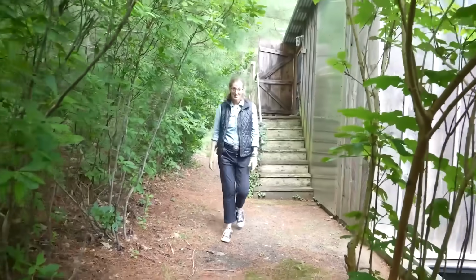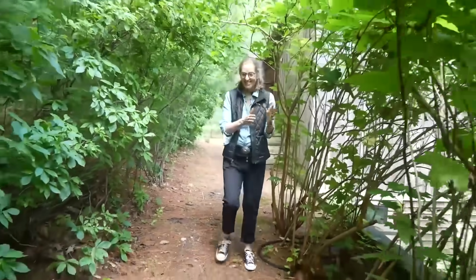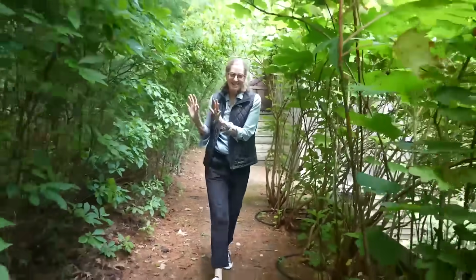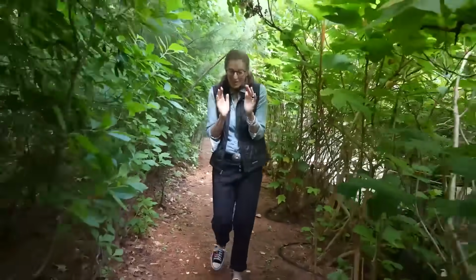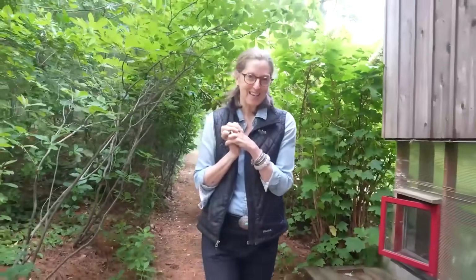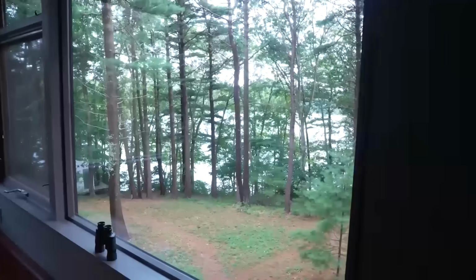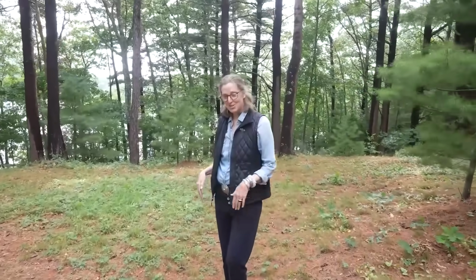So we're up above the garden, and we have this oak leaf hydrangea hedge on this side and the woodlands pressing in on this side. And we've carved out this little treasure of a pathway that gets us from this upper workshop down to another little special place I can't wait to share with you. So this is the pathway to get down to swim in the lake, but there's another pathway here I want to take you down.